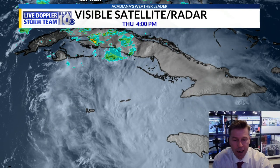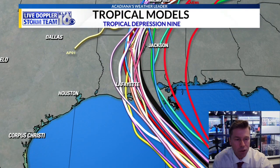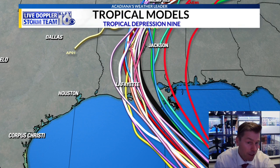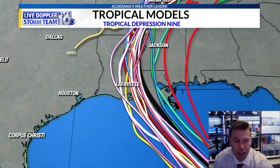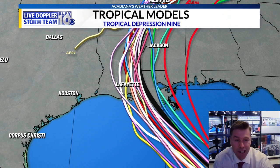Here are the latest computer models. As we can see here, the tropical models take it just east of Acadiana for the most part. The models have shifted a little farther east today, which is a good thing for us, but still they could shift a little farther west. Regardless, you can't focus on where the center line is, because you're going to see impacts well west of this. You're going to see impacts well east of this.